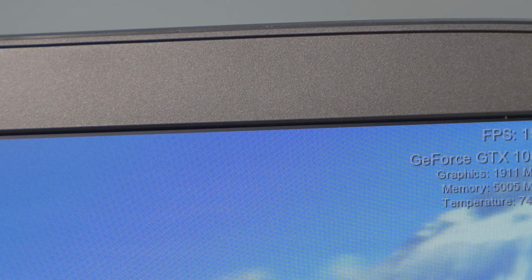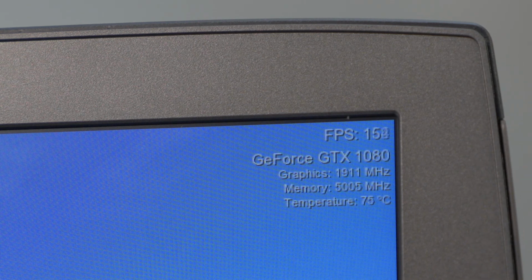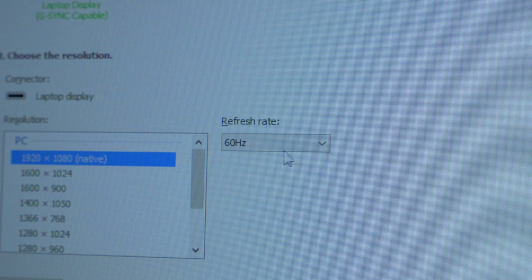First off, the G701 features an NVIDIA GTX 1080 with 8 GB of GDDR5. Another feature that sets this laptop apart from the others is the screen. Now, a lot of you have been asking for laptop monitors with higher refresh rates, and I'm happy to say that this laptop features a 120Hz G-Sync 1080p display with a 178-degree viewing angle.